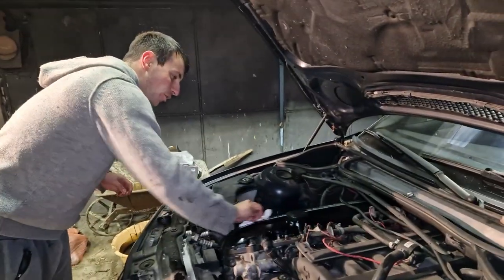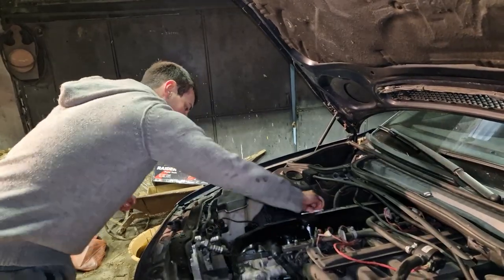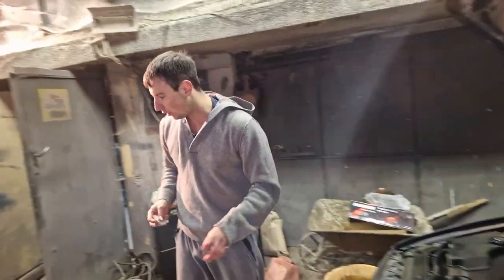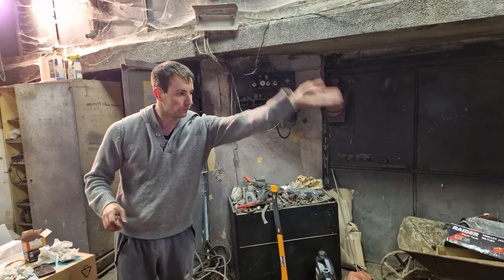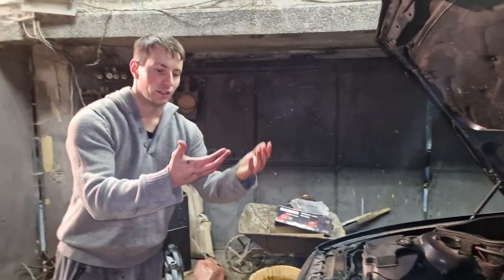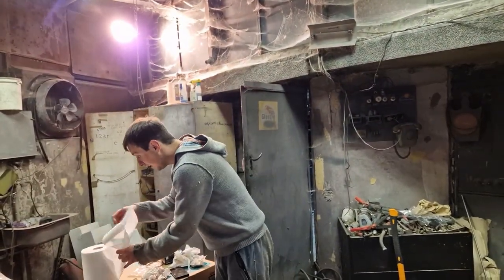There's oil everywhere, boys. Well, you like it oily, right? Rosie, please don't be shit. We didn't figure out where my little oil leak is coming from. Not oil leak, my little washer fluid leak. How am I going to get in the car right now, dude? How am I going to get into the car?